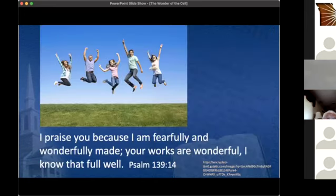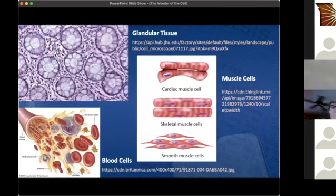So what's the theme for this? Well, here's some happy people. I praise you, Lord, because I am fearfully and wonderfully made. Your works are wonderful. I know that full well. And I have videos of figure skaters and gymnasts and remarkable things that humans can do. And it all boils down to what your cells can do. I've taken some of that out so we have more examples and other types of slides to talk about.